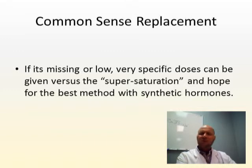So it's a completely different medicine. It is a completely different therapy. There's a complete different understanding, and with bioidenticals, I call it the common sense replacement.